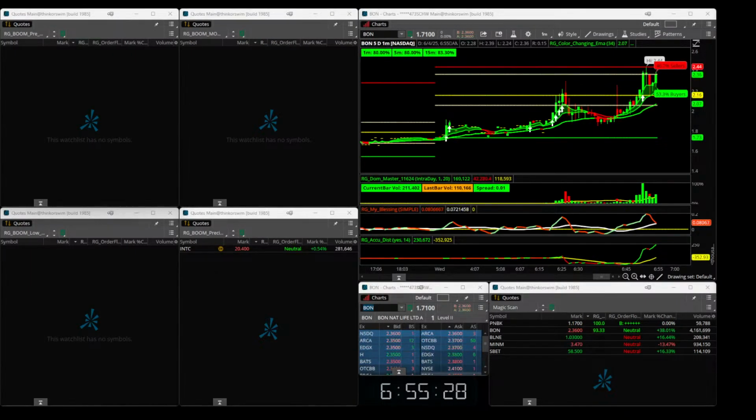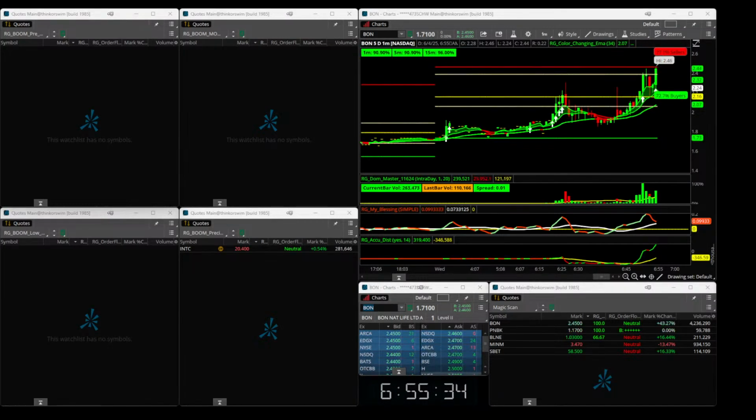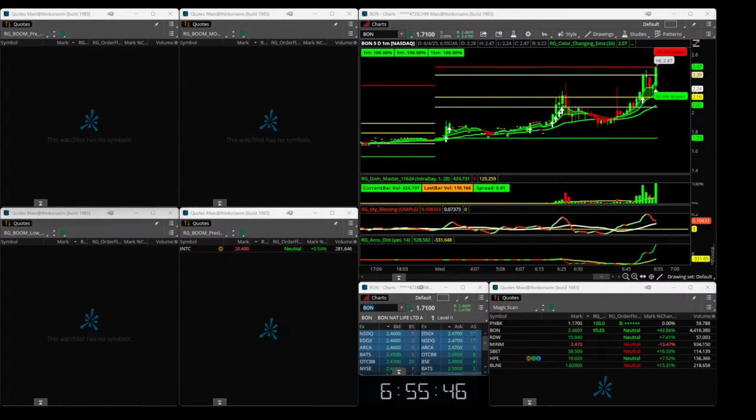BON. There's a little breakout. They aren't done with it yet. These are latecomers now. This run may not be too powerful, so be very careful here. You don't want to give it back. Nice tall green bar. That My Blessing indicator is still red.